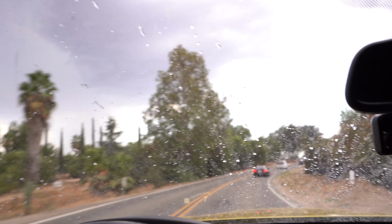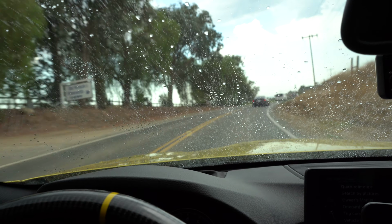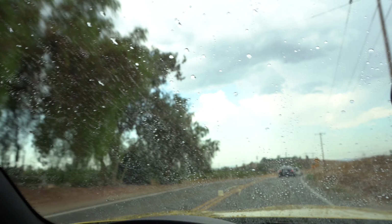37 degrees and raining. Look at this. But look at that though. Speed Shield is putting in the work. Look at all this rain just bead right off.